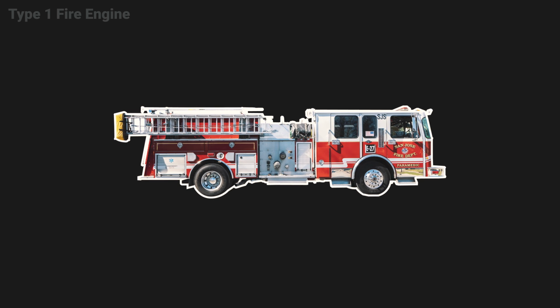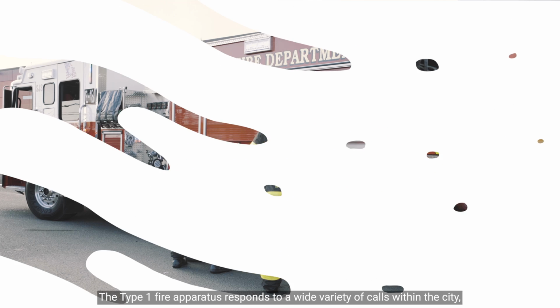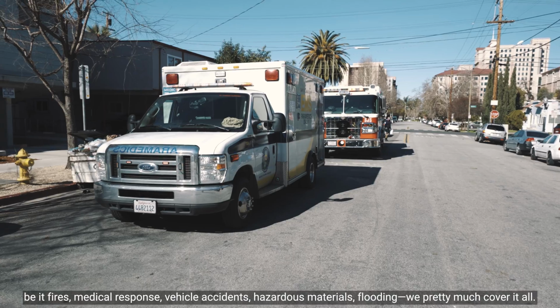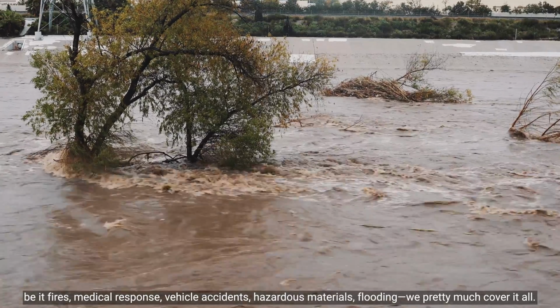So for this Type 1 fire apparatus, the overall height is 9 feet, 8 inches. The length is 31 feet, 5 inches. The Type 1 fire apparatus responds to a wide variety of calls within the city, be it fires, medical response, vehicle accidents, hazardous materials, flooding. We pretty much cover it all.